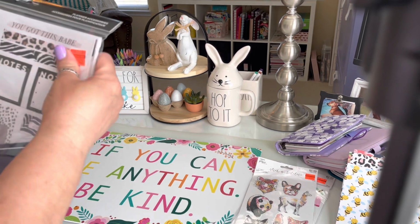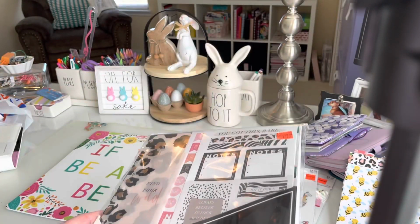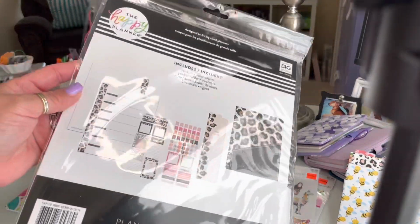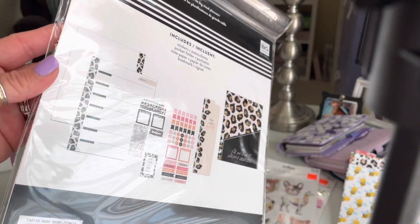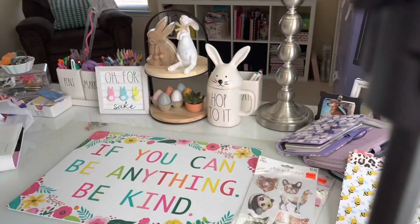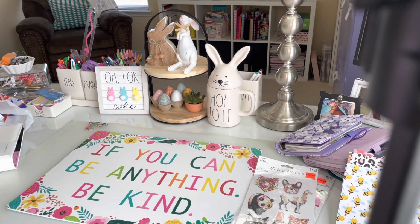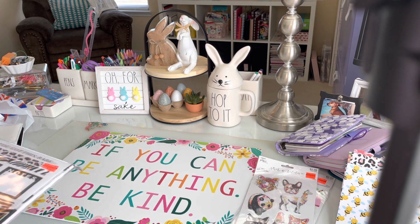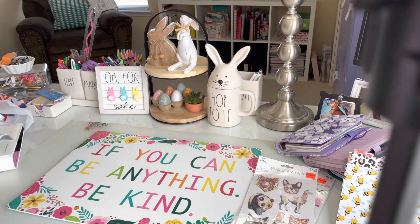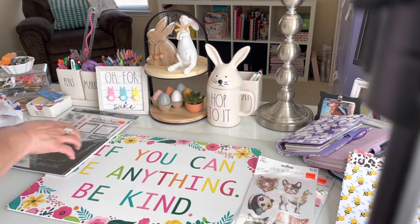So I found this, and sorry, I know that does have a glare. It was $3.25. And I think this might be for the larger one. However, I'm not sure if I'm going to use it for my Happy Planner or not. If I cut it down, I might use it for my A5, and I'll show you in a minute.